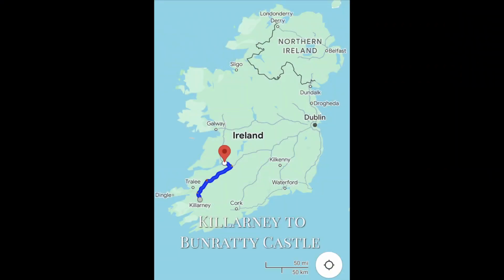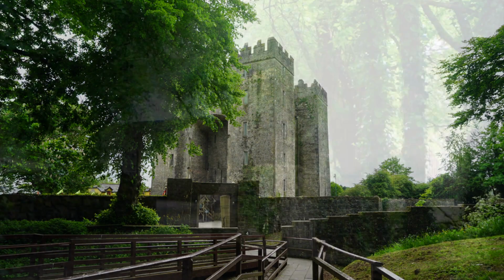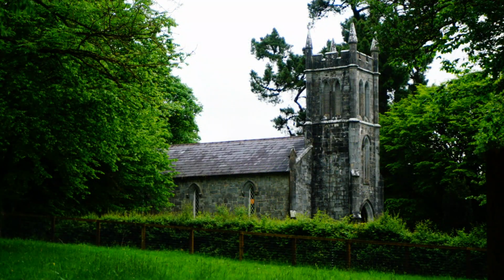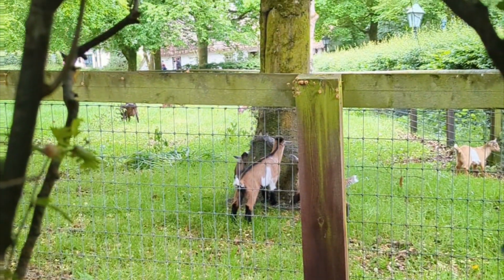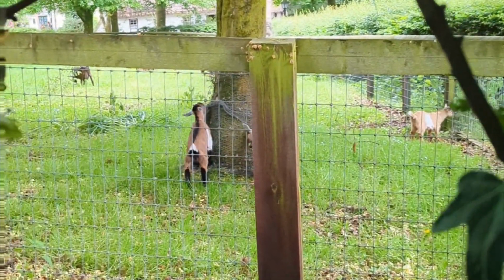On day 7, we drove to Bunratty Castle. This town was pretty cool. It's an old historic town, and it kind of felt like being in Disney World, but only because they have these old shops that people are dressed up from the past in and telling you about that era. There's gardens and animals to see here. We saw the cutest baby goats here.